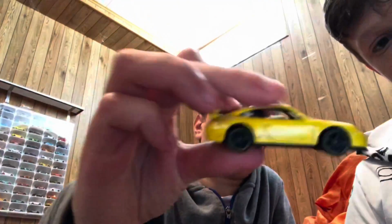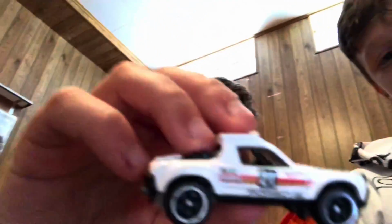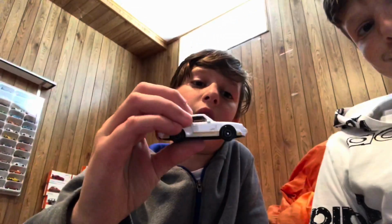And the next car is a Porsche 911 GT3 RS. A 1971 Porsche 911. Coolest car racing. A Porsche 914 Safari. A Porsche 935. And a 1995 Porsche Carrera. Let's get to the race.